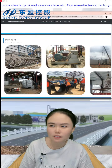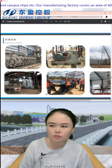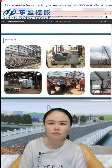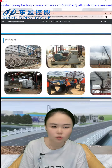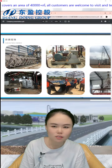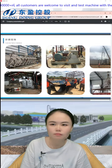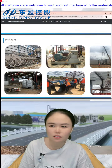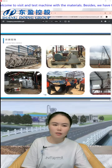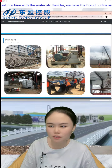And the next is the installation site picture. For the installation of a potato starch project, we will send our engineers, 1 or 2 engineers, to the client site to do the installation works, do the commissioning, and train the local workers, to ensure that the production line can run well, and the local workers know well how to operate the machines.